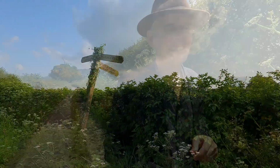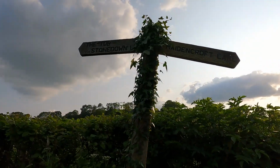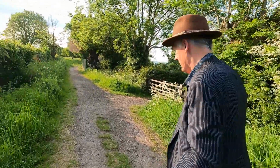So now it's our turn to continue our journey on England's green and pleasant land. Which way to the Tor? The Tor by a stone down lane, I think. Before we head up to the Tor, there are two very interesting oak trees over here that I think is worth a look at. Oh, right, let's go.